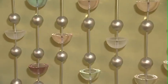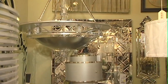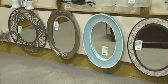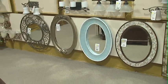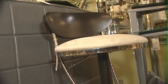We're going to see a little bit of color, some sea glass, a little bit of green or yellow. We see the chrome, we see the mirror with the glass, and that's what we're going to see on the bar. You'll see some suede. We'll see some lighting that also fits into that contemporary room.